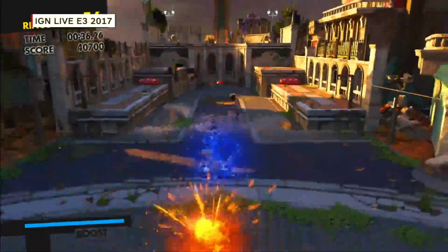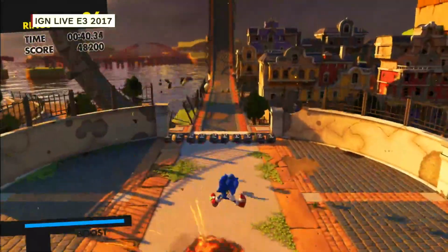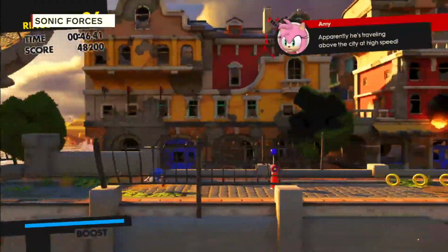Modern Sonic's got the homing attack. That was the stomp there that we just saw. Obviously, he's got the boost, and there's a boost meter in the bottom left that you can see. And so we're going to see, there we go. There's Amy confirming that Shadow has been spotted.